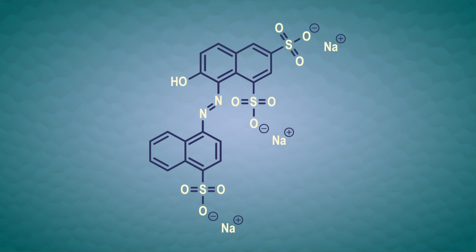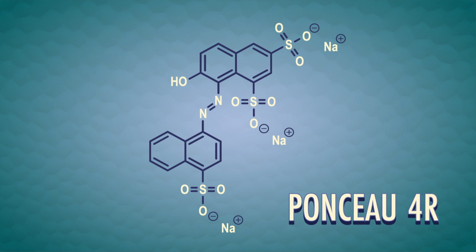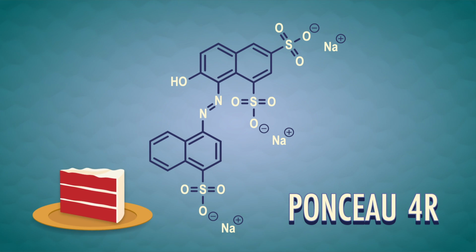For example, there's Ponceau 4R, which also goes by lots of other names, like E124. Ponceau is from the Old French for poppy-colored, so this compound is bright red. This azo dye is stable to light and heat, which is good news if you're trying to make red velvet cake. Although it does fade in the presence of some food acids.